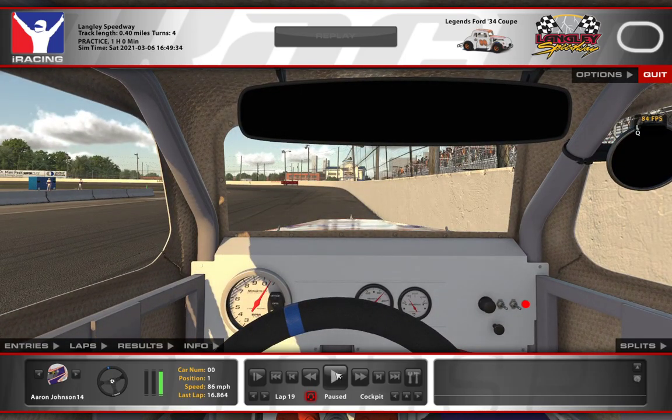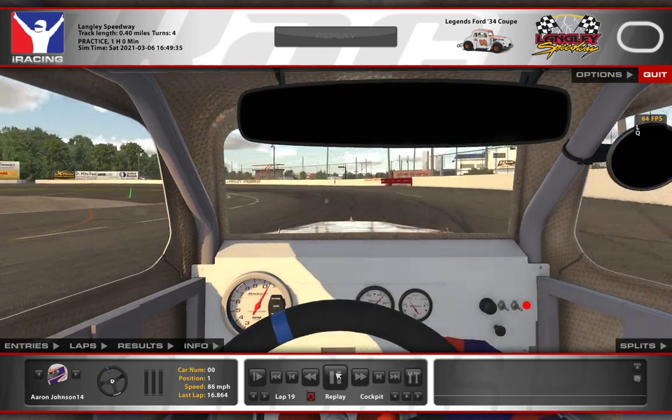This one's an 864. So that wiggle cost me a tenth and a half, maybe even 2/10, because I'd been running in the 16.64s. Now I'm running in the 16.864s instead of 16.64s. So 2/10 of a second a lap. Well, in a 40-lap race, that puts you 8 seconds behind the leader. So it's crucial at Langley that you get the car as close to that curb as you can without upsetting the handling. All right, let's try one more lap.